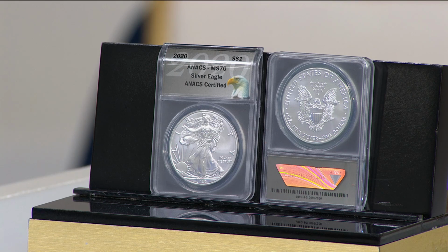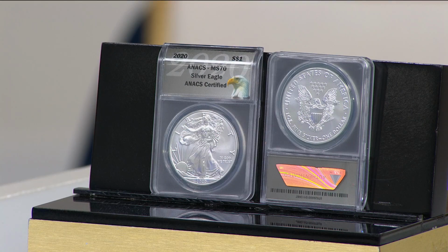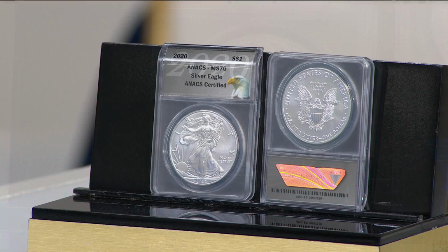I got 500 coins, and I'm lucky to have those. First time I've had these back in just the regular ANACS Mint State 70 Silver Eagle. I haven't had these in, oh goodness, got to be 2 months probably since I've had any of these coins available. Once again, the government doesn't sell them to the public. There's a line of people who just want them for the silver. Forget about certified. Forget about Mint State 70. They just want the silver part of this coin, okay?